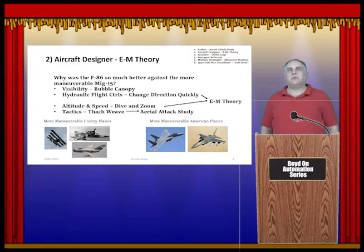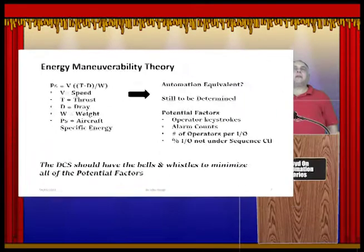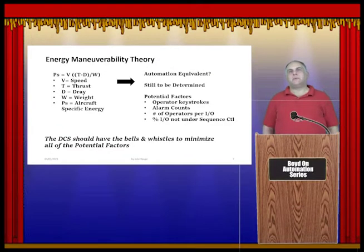To reverse this, Boyd went back to college to get an engineering degree. While in college, Boyd came up with the energy maneuverability theory, which could mathematically calculate maneuverability. After stealing $1 million of computer time, he had a theory capable of designing the F-15 and F-16, and for the first time, America had the most maneuverable fighter at the start of a war. The equation on the left is the EM theory, where maneuverability is all about energy. The plane that loses the most energy will ultimately lose the dogfight.